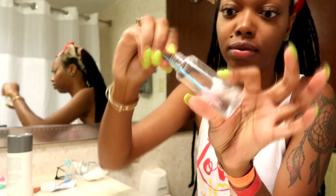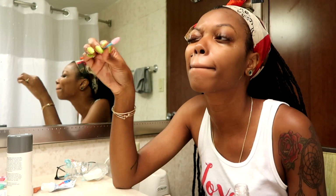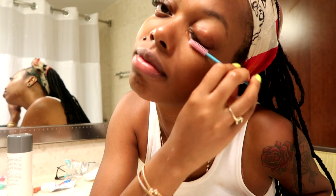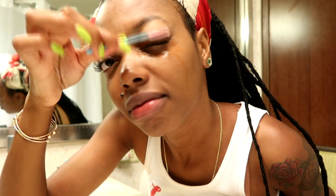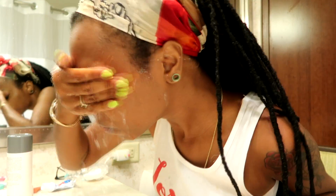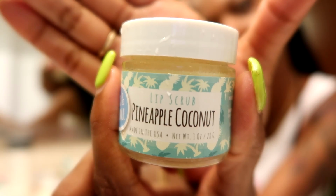I'm using her lash wash to clean the lashes itself. It actually comes in a foam pumping bottle, but it was too large for me to travel with. I wasn't checking my luggage, so I poured some into a little travel bottle, and I'm using a spoolie to dip it into the bottle and then swipe my lashes with it. So I'm using the spoolie to thoroughly, but still gently, brush through my lashes. And I lightly rinse them off afterwards.